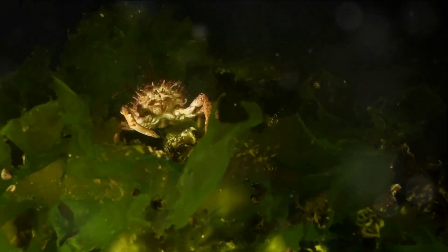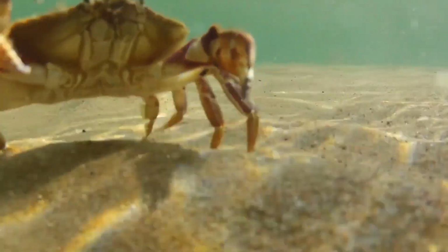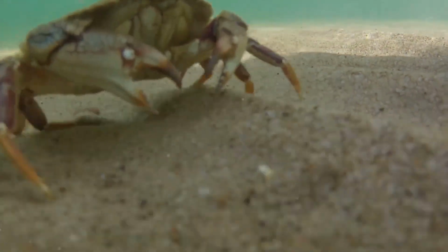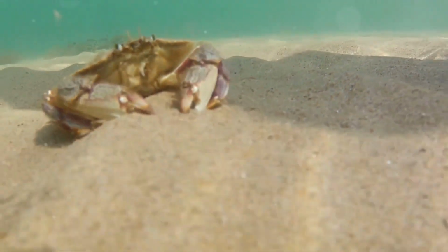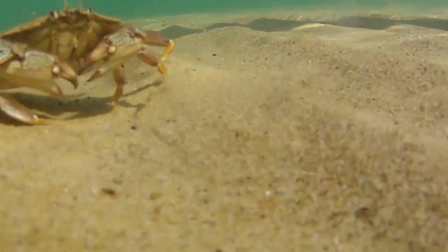Crabs are fascinating creatures with behaviors and habits as varied as their species. One of the most interesting aspects of their existence is their feeding habits. You see, crabs are omnivores, meaning they're not picky eaters. They'll happily munch on algae, worms, bacteria, even other crabs if the need arises. Their pincers, those powerful claws, are not just for defense or mating displays, but also for foraging and feeding.